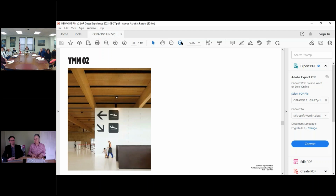So again, inside we have these really open areas, these high ceilings, the materiality with the wood gives a really nice feeling to it. And here, this image shows languages. So they really built a program off of pictograms. It's in every language, a pictogram says it all. It's well placed, the contrast is there, easy to understand. Next page.